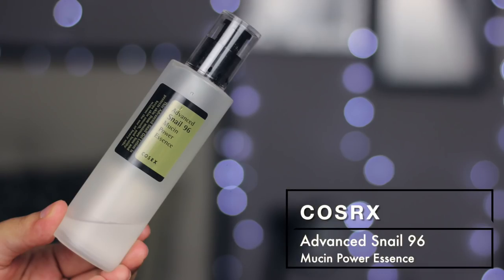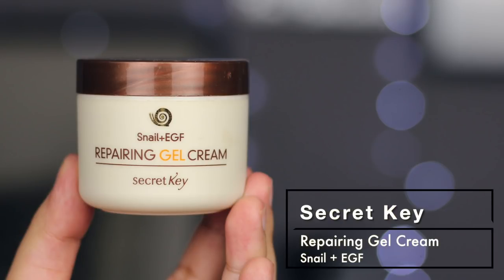Then for moisturizer, I use either of these two products. The first one is the Cosrx Advanced Snail 96 Mucin Power Essence, or this one from Secret Key, Snail plus EGF Repairing Gel Cream. You notice both of them are made out of snail.